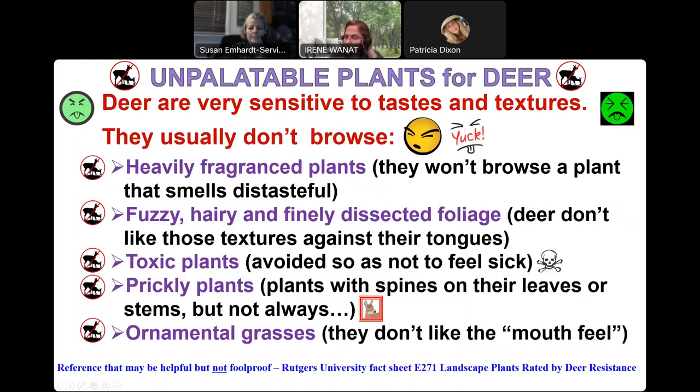All right, so there are plants that the deer will not eat. Usually plants that are heavily fragranced, like mint or basil, they will not eat. Fuzzy or hairy or finely dissected plants like ferns, the deer don't like that texture against their tongue. There are also toxic, poisonous plants that the deer will not eat. But if there's nothing else, they will eat them and they will be sick and not healthy. But if there's nothing else, they will definitely eat them.